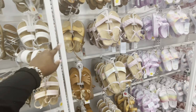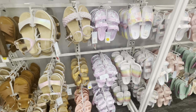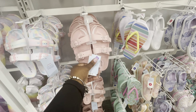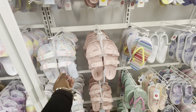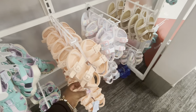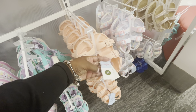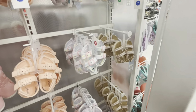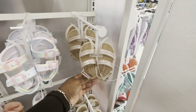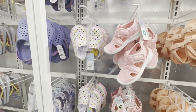Raleigh, do you like those? Put those back up there for me, please. I have these, 20. And then, how much are these by Cat and Jack? These are 10. Oh, these are cute. These are 10. These are 20. Like the little iridescent look. These are 13. Did you fix them, baby?